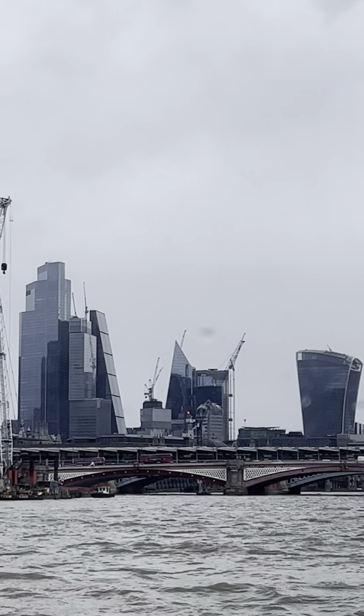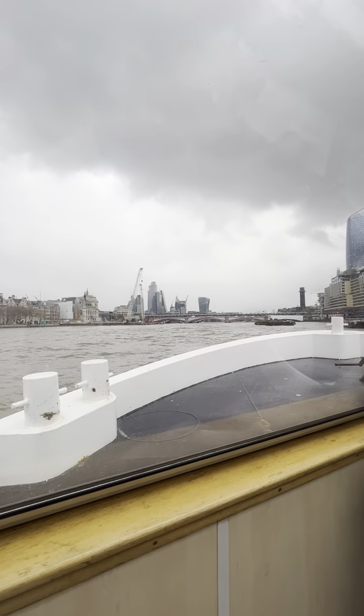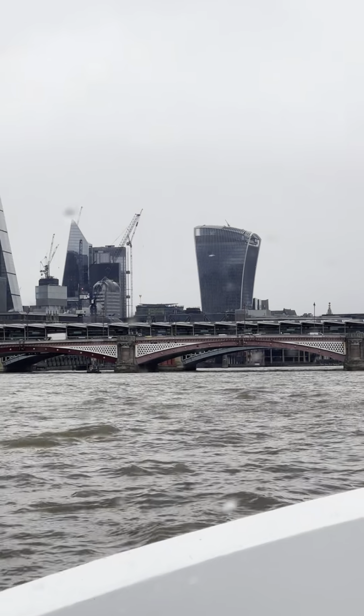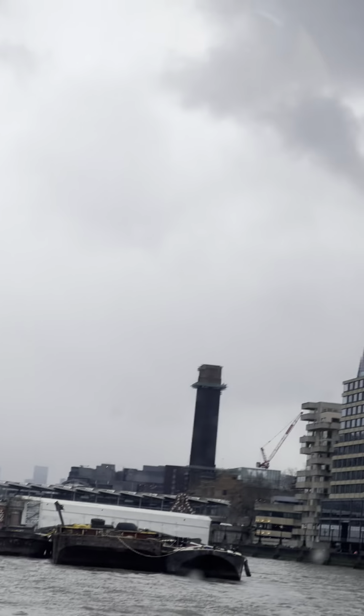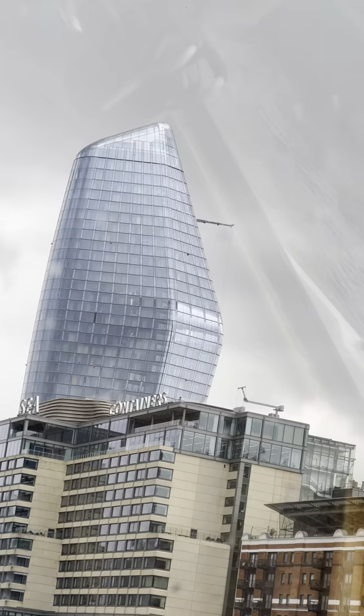A bit of information about the tides on the River Thames. We have 2 tides every 24 hours. At the moment the tide's flooding in from the sea. The tide floods in for 5 hours, then it ebbs back out for 7 hours. We have a rise and fall of roughly 7 metres twice a day.